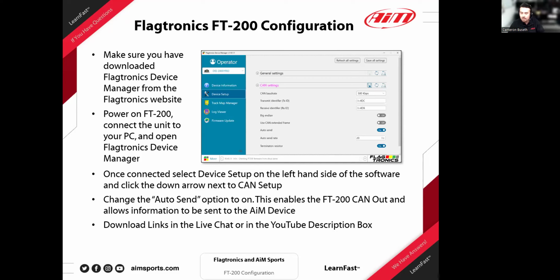Yeah, so the Flagtronics Device Manager is a very straightforward software. Once you download it, it'll search for connection to the FT200. So once you power the system on and download the software, you are good to plug the system in and communicate and configure it. This is a really straightforward process on the AiM end. Once you connect, you'll have a few different options in the software. You can update the unit's firmware. There are certain configurations that you can push for AiM communication, but the most important thing we do is go to the device setup and edit the CAN settings.